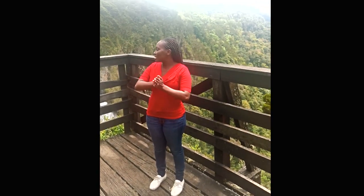This is the second deck where you can see the waterfall clearly. I was at the first deck. From there you can't really see, but you can see the small falls. But this is the main Karuru Falls, and it's just perfect. I don't have any other word for it. Guys, make a point to come. I will connect you to the right people who bring you here, and you'll be safe.